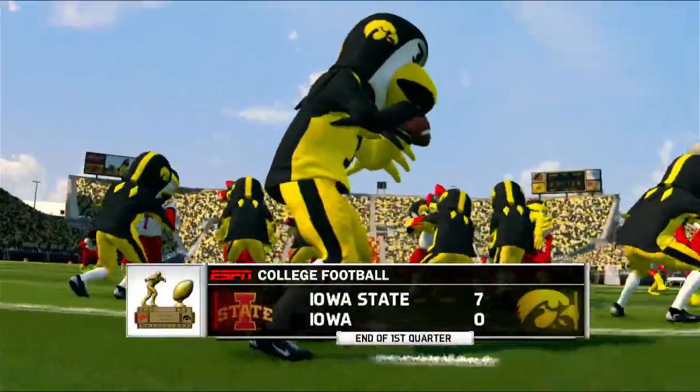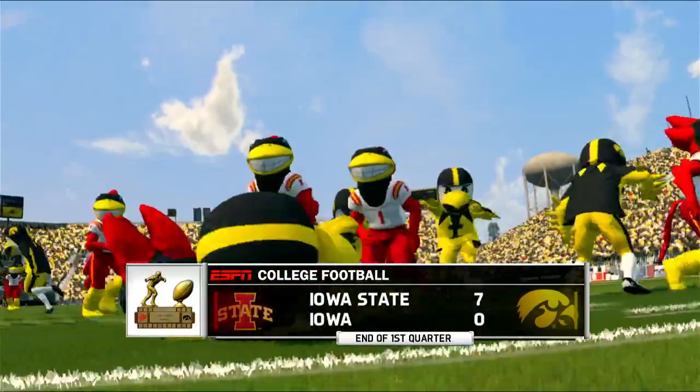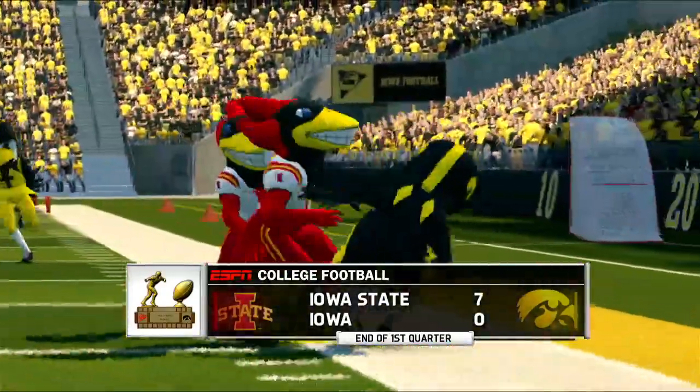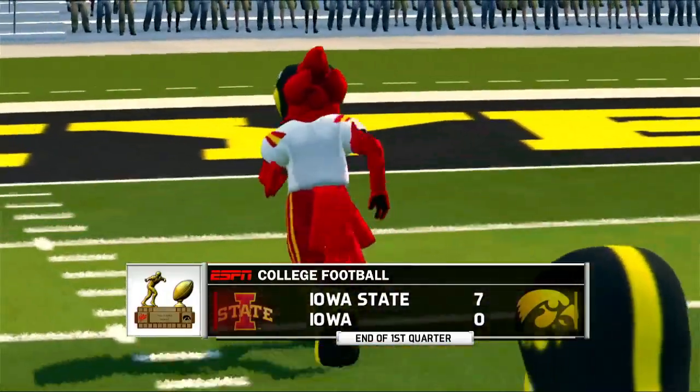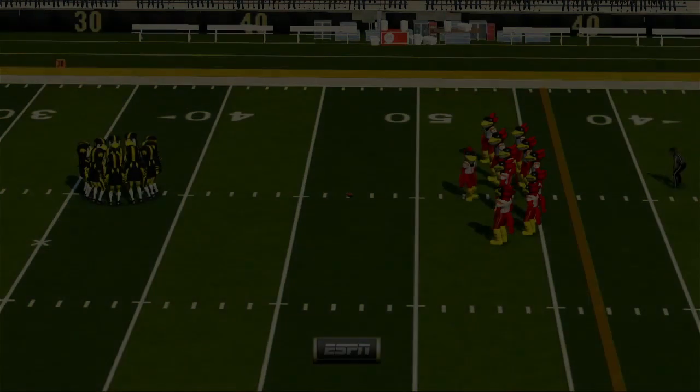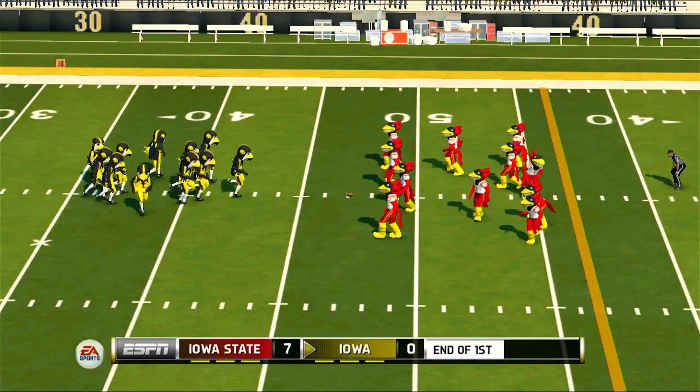After one quarter of play, and we've got a low-scoring defensive battle on our hands. 7-0, Cyclone. Back to the action now here in the second quarter.